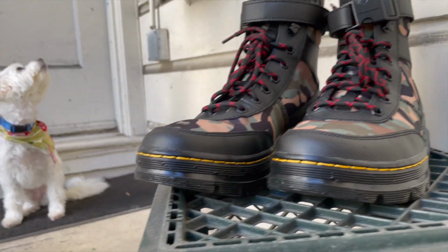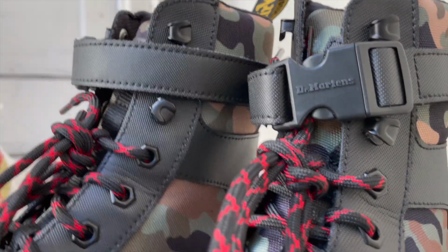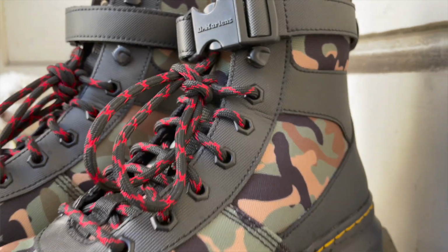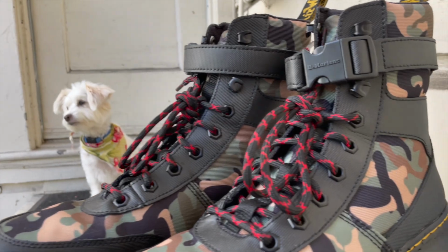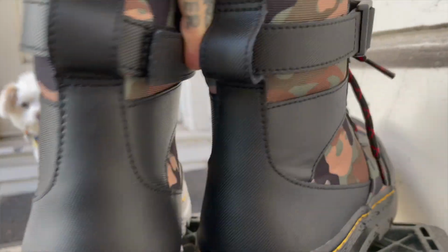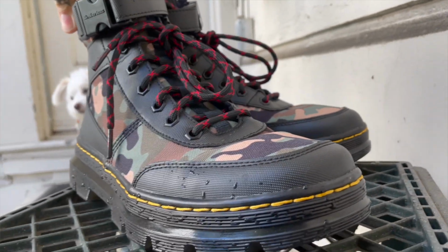So the first thing, make sure your boots are clean, or your shoes are clean, or whatever kind of fabric, regular natural fabric, synthetic fabric. This is a poly canvas blend that's used for these. So make sure when you apply it that the footwear is clean. In the case of these, they were brand new. So they were out of the box, tried on in the store, tried on at home, enjoyed them a bit, and then I went ahead and waterproofed them.